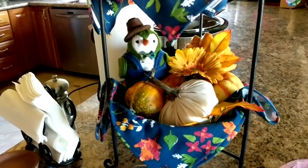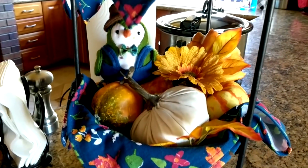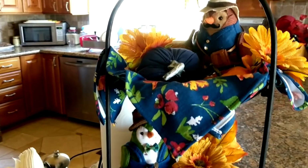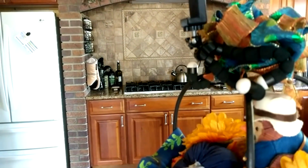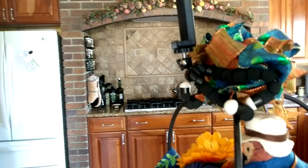So here is my tier tray I created using primarily items from the Target dollar spot and some I had on hand already. And then I have the bow up here. You can see I actually use this as a stand for my tripod.